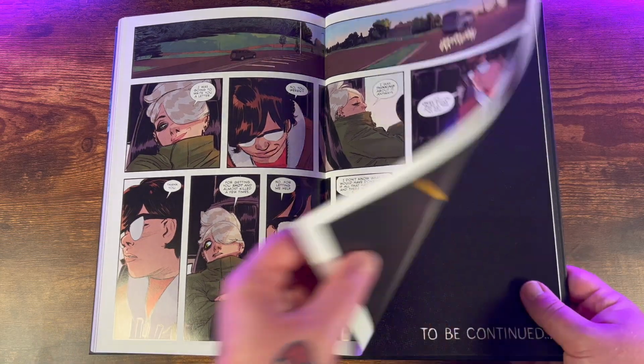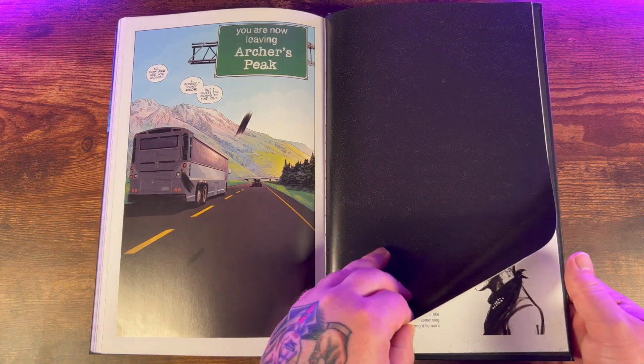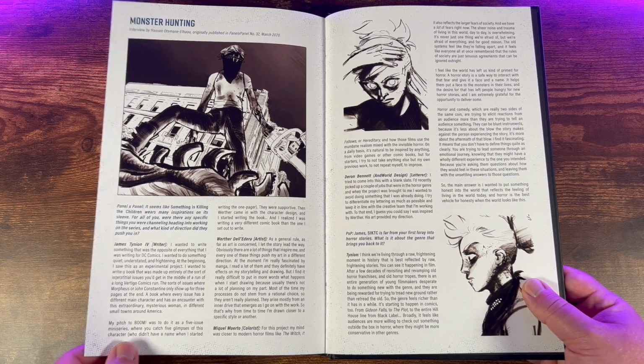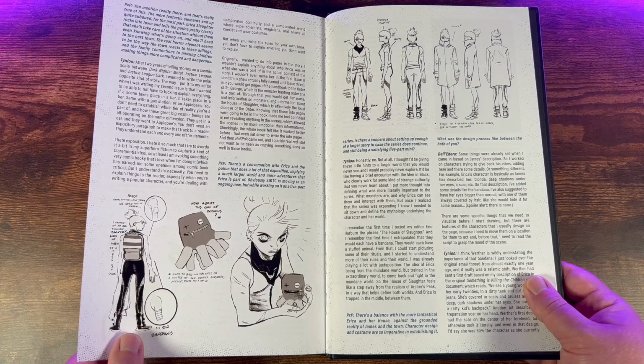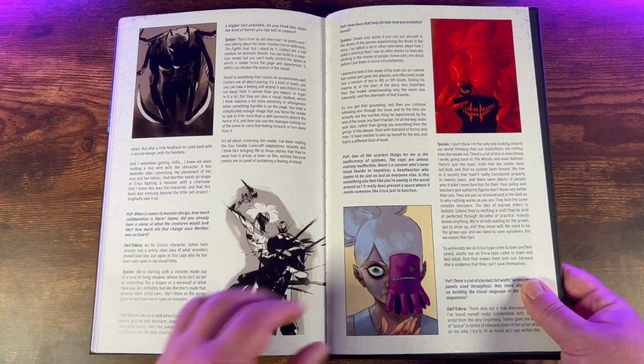Dell'Edera's artwork is top-notch, with a moody and atmospheric style that perfectly captures the dark and eerie tone of this story. The character designs are fantastic as well. Erica Slaughter is such a badass. I really, really enjoyed this story, man. In the back of this book, you do get an interview collected that you can read through, and there's some artwork as well.